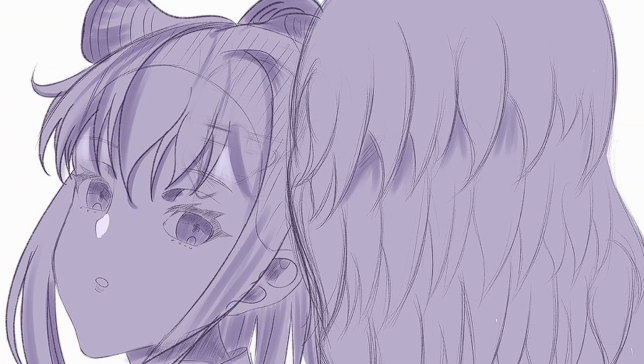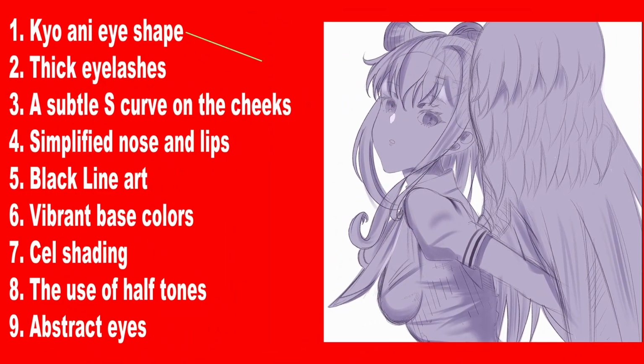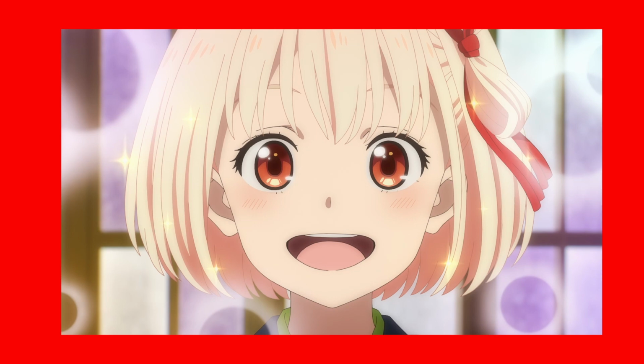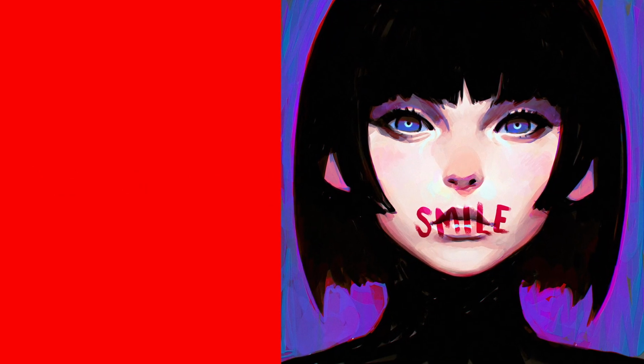Okay, sketch is done. Let's see how many steps we have accomplished so far. We have Mika Pikazo's signature eye shape, the thick eyelashes, the subtle S-curve on the cheeks, and the simple nose and lips we usually see in anime. What I mean by simple is the level 1 rendering of the nose and lips like you see here in Lycoris Recoil anime, and in level 2 you can see the nostril and the form of the nose is rendered. Okay, 4 down, 5 more to go. Let's continue.